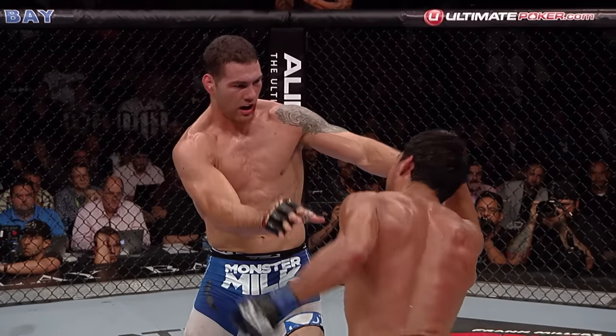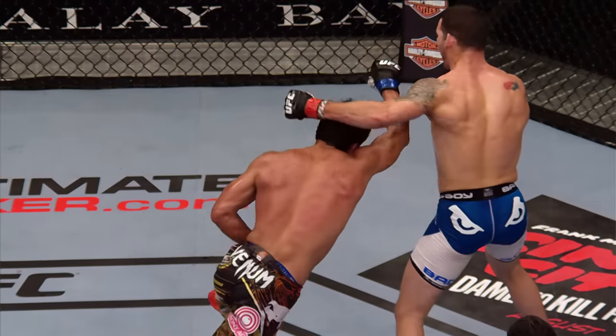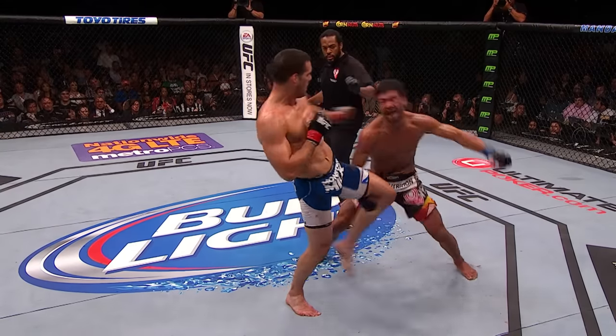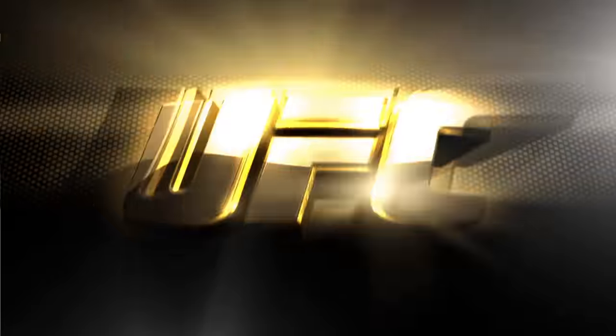Let's take a look at some of this action. Boom! There's a left hook that clipped Weidman. There's a right hand that glanced off the shoulder. And there's a clean right hand. And that's the end of the round. A left hand on the jaw.